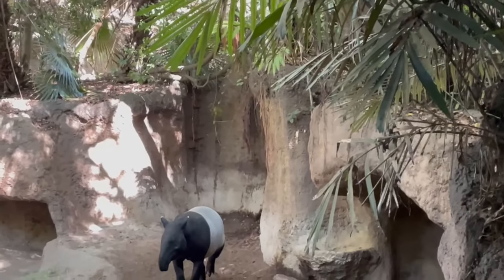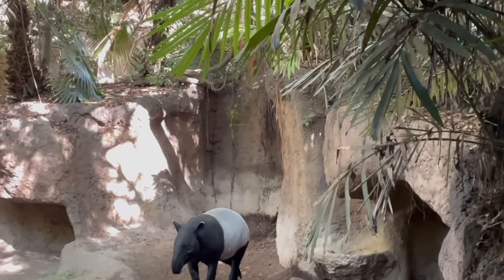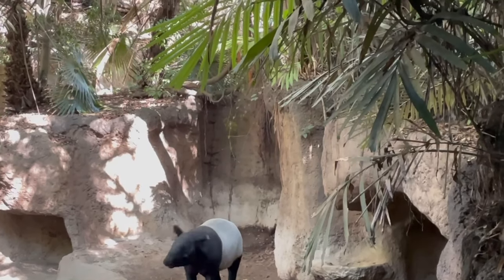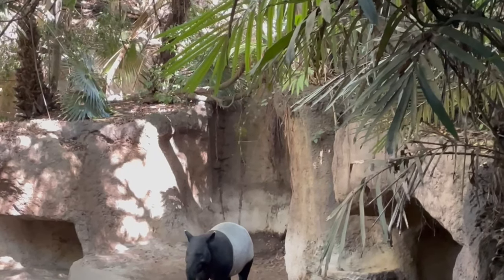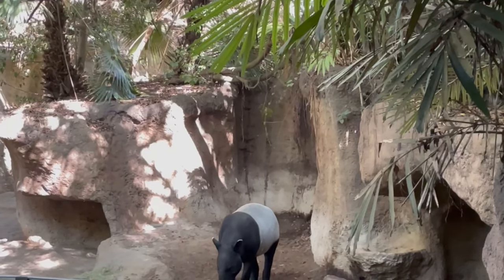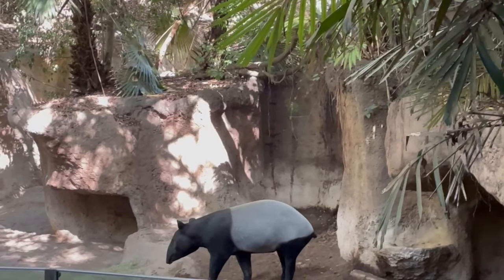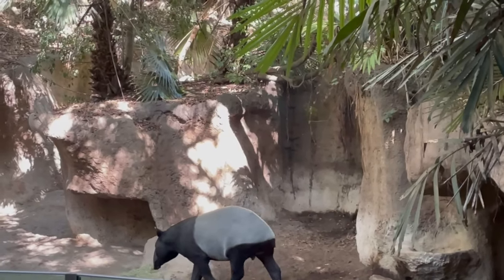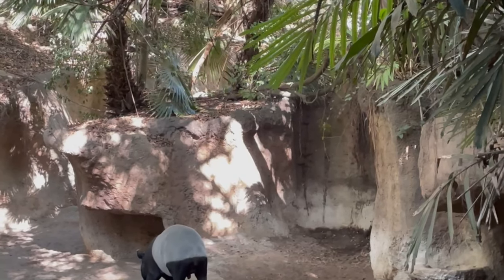Further down the trail, we find the Malayan tapir. These primitive animals are related to the horse and rhino. If you've ever seen 2001: A Space Odyssey, you may recall that these are the animals living amongst the prehistoric humans in the beginning of the movie at the dawn of man.